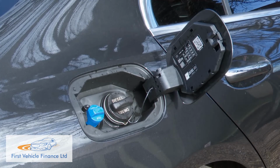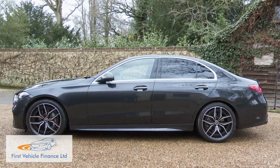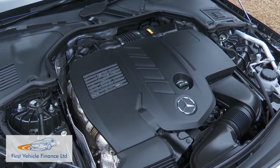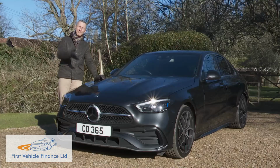Diesels are still popular amongst C-Class folk, so Mercedes continues to offer the 2 litre OM654 series unit we're testing here, offered with 200 horsepower in the C220D, and that returns up to 61.4 mpg on the combined cycle and up to 120 grams of CO2. Here though, we've been trying the C300D, and that uses the same engine in 265 horsepower form. So, what do you think?